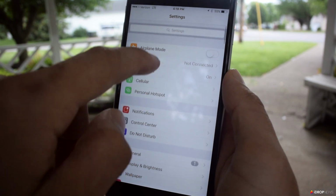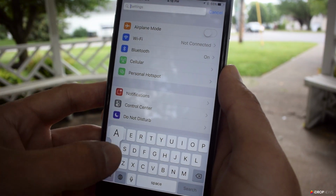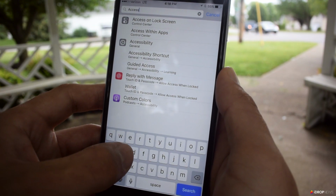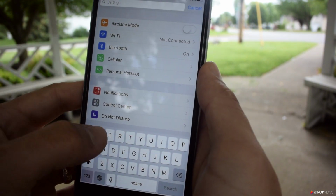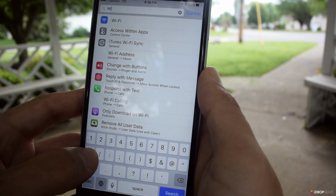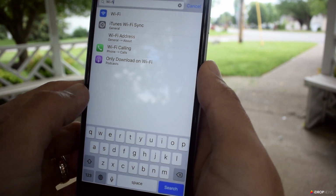Once you're in the app, swipe down to reveal the search bar and simply type in the setting you're looking for. This can be for anything from the accessibility menu or to a more specific option like Wi-Fi calling. Whatever you're looking for, this can definitely help you save some time.